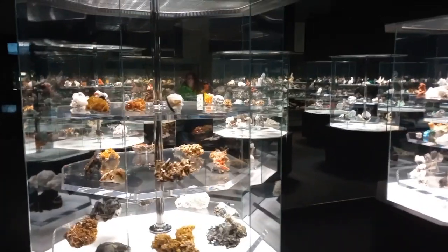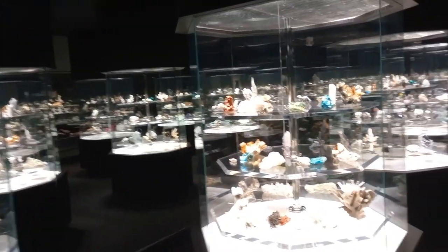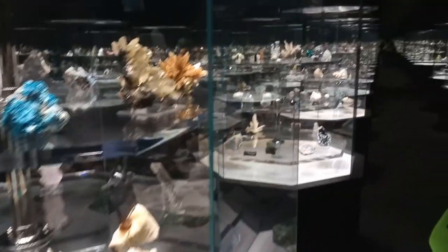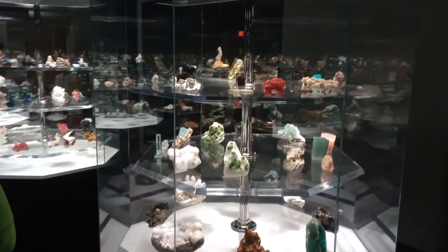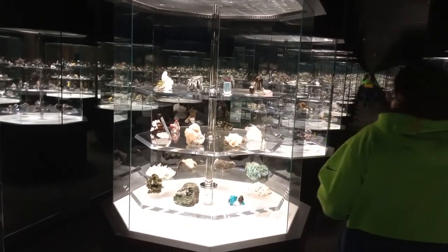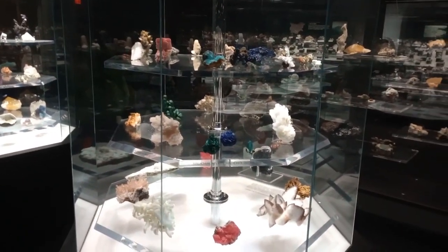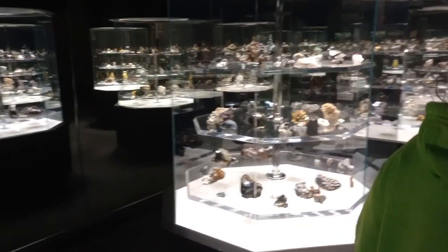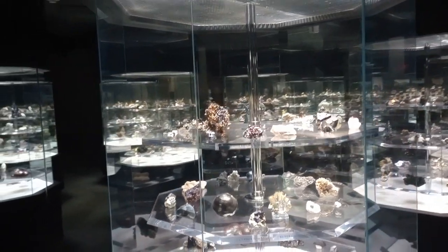I'd have to say this is like the crystal part of the museum. Looks like all crystals. I'm not sure. I'm sorry, guys. I don't really know what I'm looking at. The blues and the greens are really pretty. And the purples. Definitely, if you guys get the opportunity to come here, it's in Pittsburgh, Pennsylvania, the Carnegie History Museum and Art Museum. It's like a two for one.